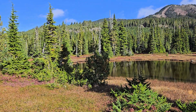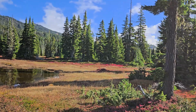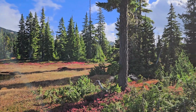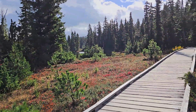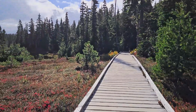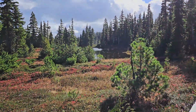Well, here's another perspective of the hike. One of the little lakes along the trail. You can see up over there, that's where the village is. There's condos up there that people own, and you can rent them as well. Just go to the Mount Washington Alpine Resort website and they'll tell you all about it. Lots of good information too if you're coming this way. It's worth taking a look. Get an idea of wildlife sightings and all that kind of stuff.